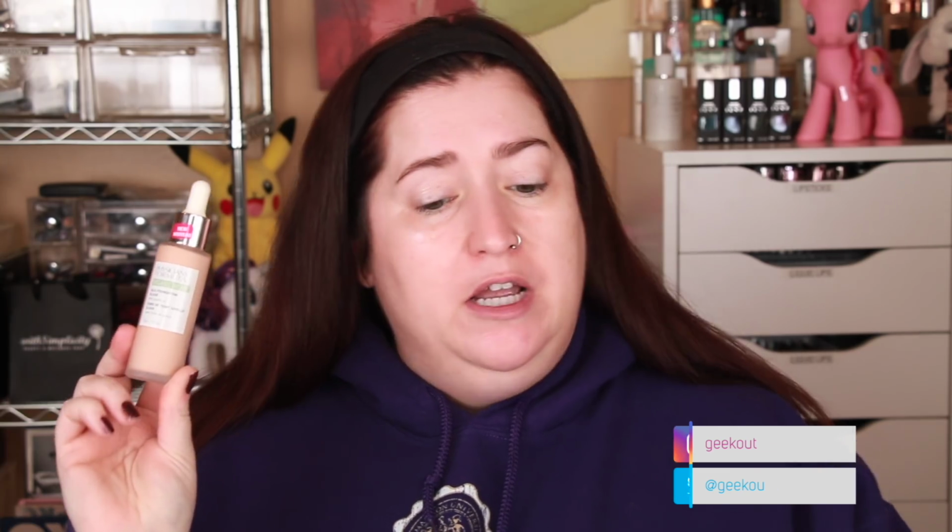But today we are going to check out from Physicians Formula the Organic Wear Silk Elixir, with jojoba oil. Retails for $15.99. Comes in 12 different shades. You get 1 fluid ounce of product.